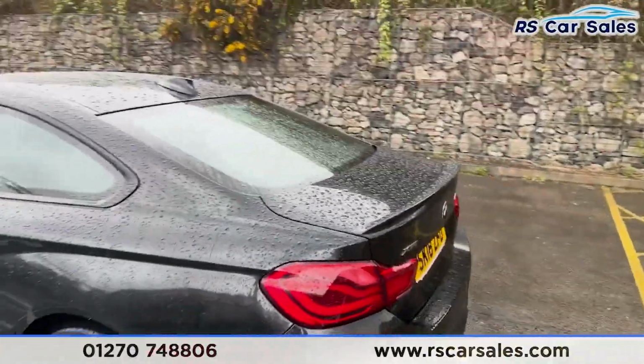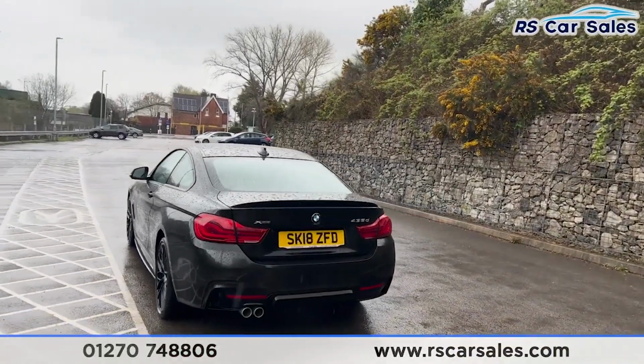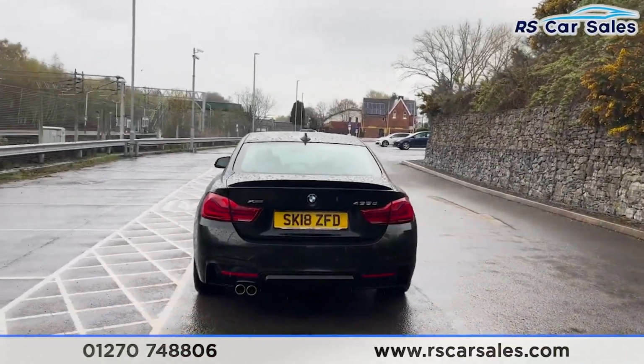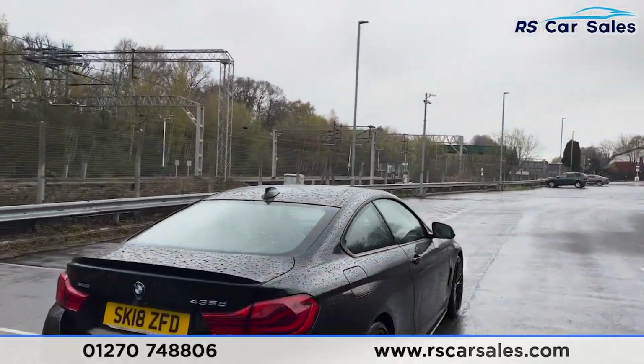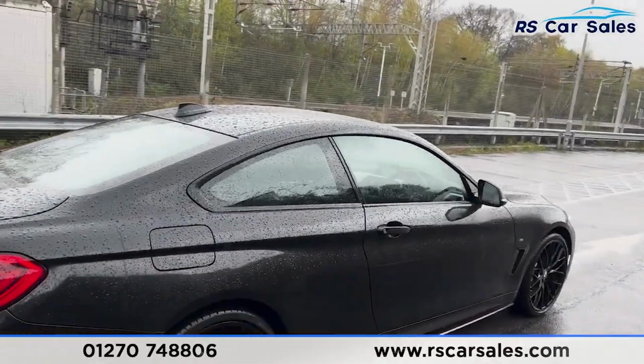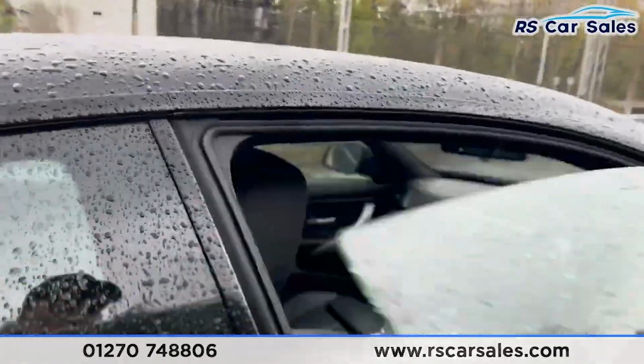We also have front and rear parking sensors with a visual display inside. We have the rear diffuser as well, the twin pipe exhaust. And then back around to the driver's side, you find this vehicle is free from any major marks, dents or scratches. So taking a look at the interior.